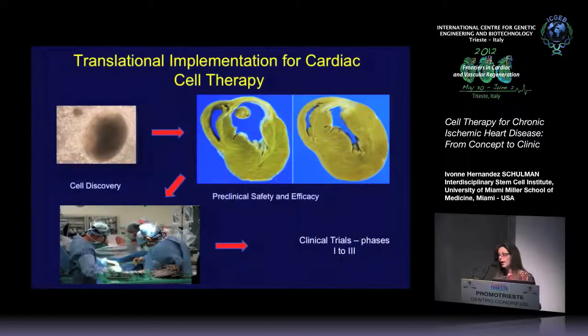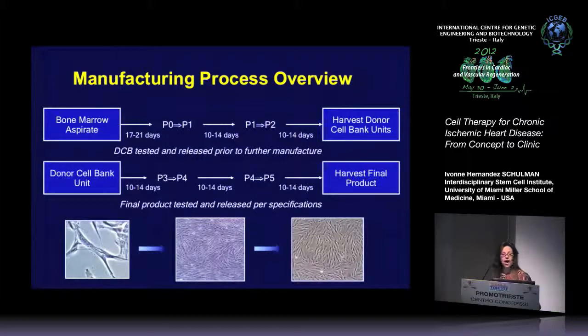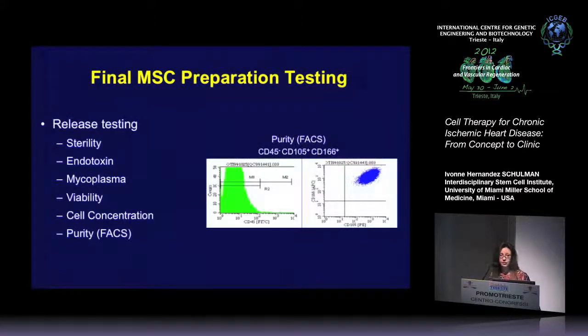Once we establish safety and some efficacy, we then take those findings and translate them into humans through clinical trials. So, the manufacturing process: at our facility, we manufacture the mesenchymal stem cells from rodents, from pigs, as well as for humans. Basically, it's a bone marrow aspirate. The MSCs are isolated and expanded in the laboratory. For use in humans, obviously, they undergo multiple levels of testing, including sterility. They have to be endotoxin negative, mycoplasma negative. We test for viability, cell concentration, and the purity of the mesenchymal stem cells by FACS analysis. We check that they are CD45 negative, CD105 positive, et cetera.